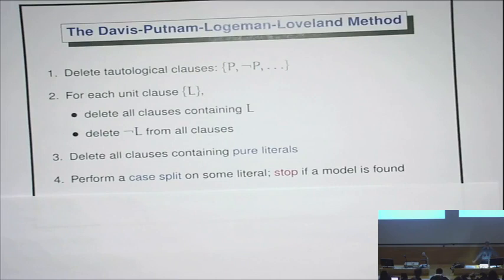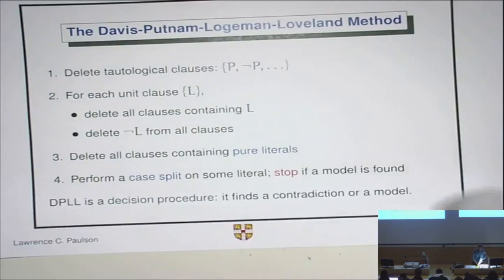In particular, if you assume L is true, and then you get a model in the end, then you have a model for the whole set of clauses in which L is true plus whatever else you discovered. If, on the other hand, you say L is true, work for a bit, and reach a contradiction, what does that tell us? It tells us L must be false. So then you go to the other case and you look at what happens when L is false.